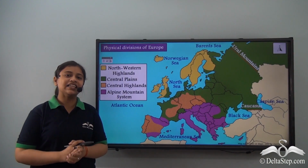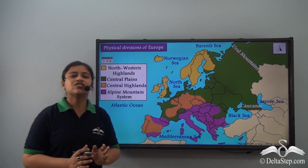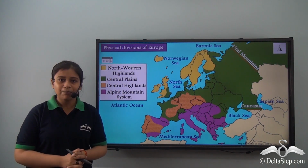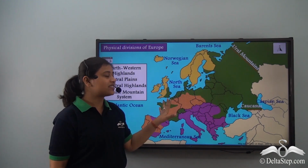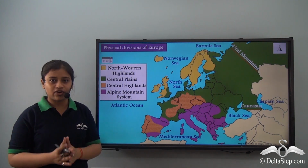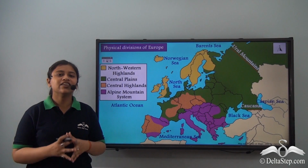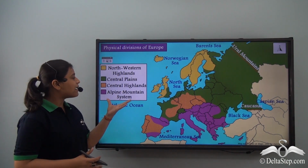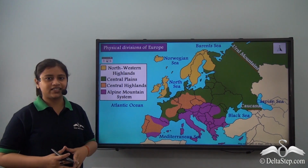In the last lesson, we learned about the Central Highland region. So far we have covered three physical divisions of Europe, namely the Northwestern Highlands right at the top, followed by the Central Plains that covers most of the area of the continent of Europe, and then we learnt about the Central Highland region. So in this lesson, we will be learning about the final physical division, that is the Alpine mountain system that falls right to the south of the continent.